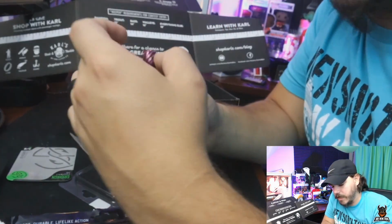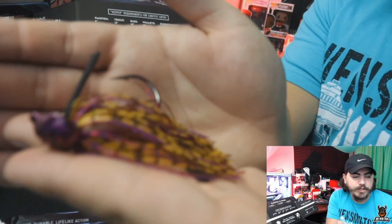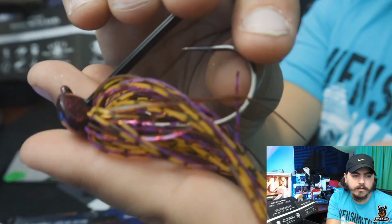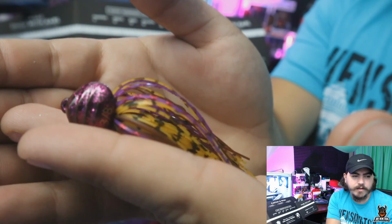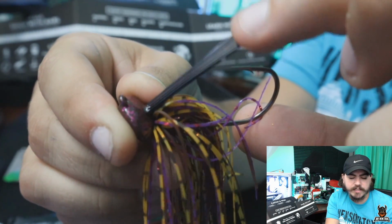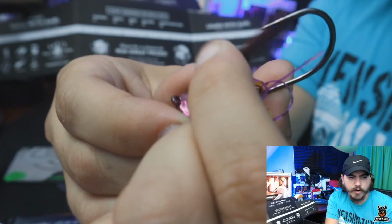Football jigs this time of year are just tremendous. This is a 3/8 football jig. The color on this thing would be outstanding. Jesus Christ, focus! Look at that. 3/8 football jig. Nice weed guard on here. It's actually kind of a hard weed guard, so you're gonna need a big rod to really set the hook on this with some strong fluoro or braid.